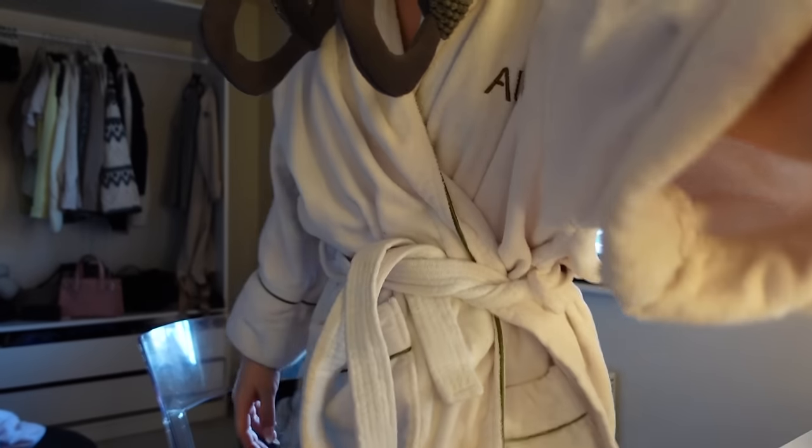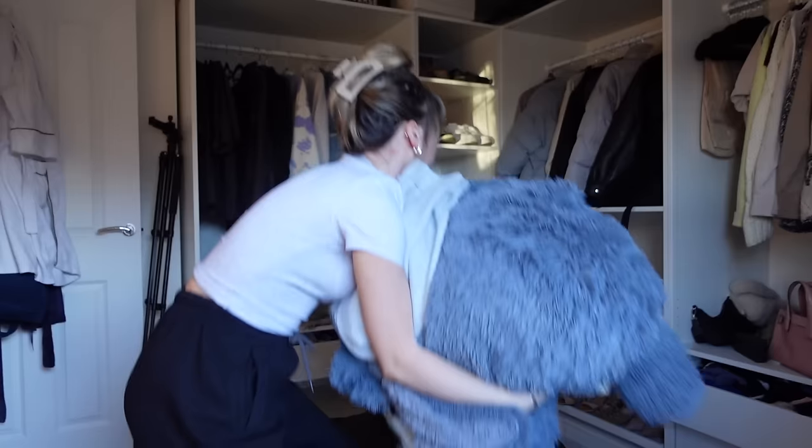I'm literally in a world of my own this morning. I don't know what's going on. I've had one chilled weekend and I'm just like, ugh. But yeah, I'm going to start packing up these bits into the charity bag.